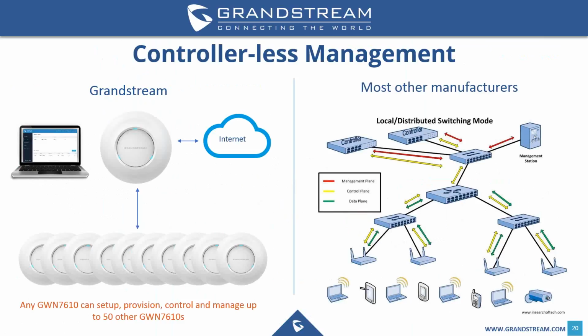With some manufacturers, with these controllers, you can't manage groups of access points. You have to use the controller to basically set up and manage one access point at a time. What we have done is we've taken the functionality of those controllers, and we have built them into the web user interface for all of our GWN products. So whether you have one of our access points or a router, you can use one access point, that's the best example here, or one router to set up and manage large amounts of Grandstream GWN access points.